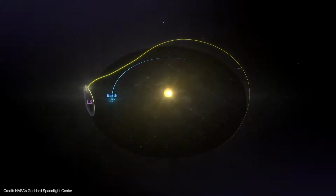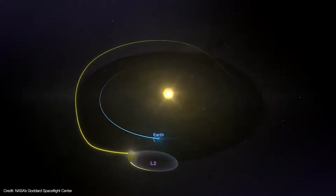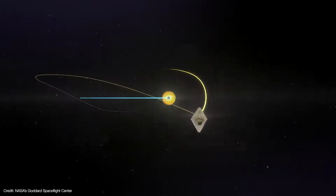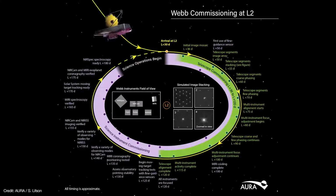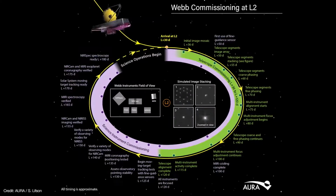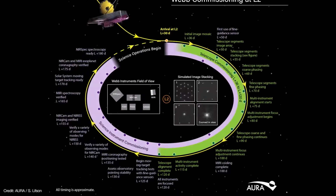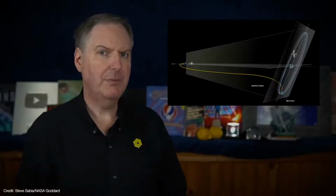In fact, it placed it into a very large orbit, one that's more than twice as large as the Moon's orbit around Earth. It'll take Webb about 6 months to complete a single orbit around L2, and this first go-around is jam-packed with mirror alignments, phasing, instrument calibrations, moving target tracking tests, verifications, station-keeping maneuvers, and finally, the first science observations. But what exactly is so special about L2?